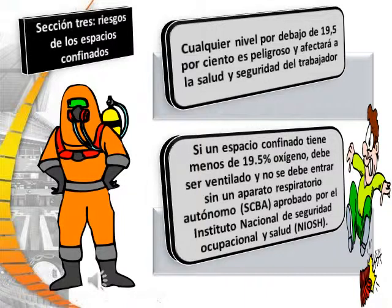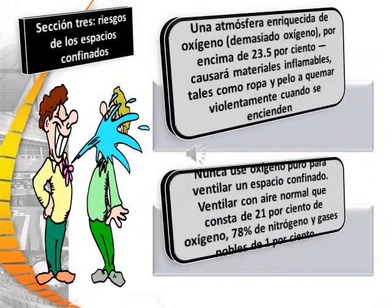If a confined space has less than 19.5% oxygen, it must be ventilated and should not be entered without self-contained breathing apparatus, or SCBA, approved by the National Institute of Occupational Safety and Health, NIOSH. An oxygen-enriched atmosphere, too much oxygen, above 23.5%, will cause flammable materials such as clothing and hair to burn violently when ignited. Never use pure oxygen to ventilate a confined space. Ventilate with normal air that consists of 21% oxygen, 78% nitrogen, and 1% noble gases.